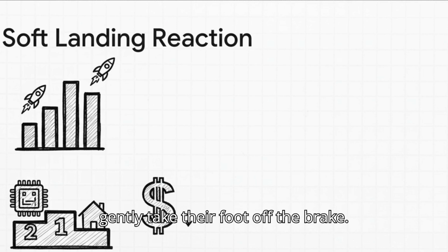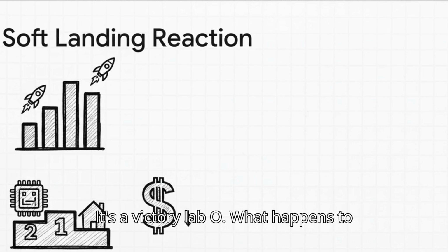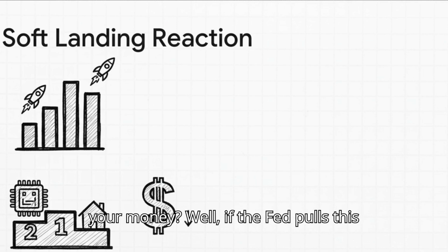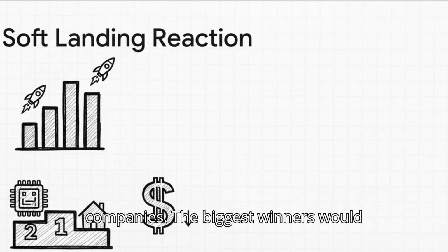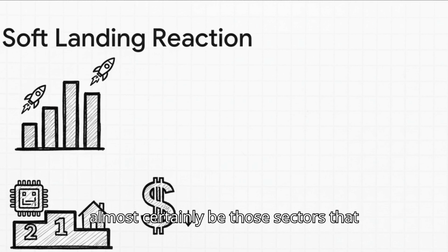So what happens to your money? Well, if the Fed pulls this off, you can probably expect a big stock market rally, especially for smaller companies. The biggest winners would almost certainly be those sectors that are sensitive to interest rates, like tech and real estate.